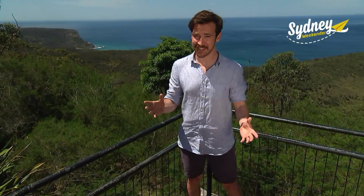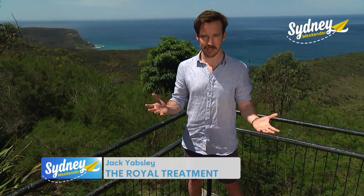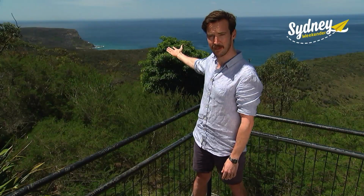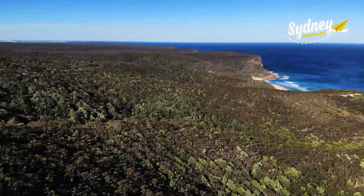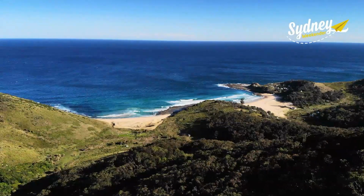There are so many spectacular national parks in New South Wales, and each one of them is worth a visit. But how lucky are we in Sydney that one of the best is right here on our doorstep? I mean, look at that. Of course, I'm talking about the Royal National Park, 17,000 hectares of protected bushland just south of the Shire.